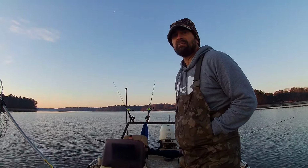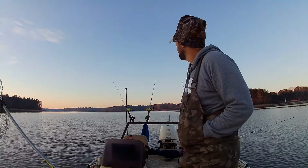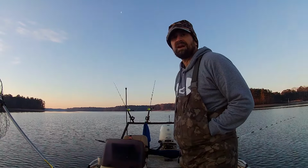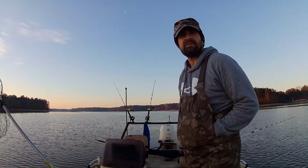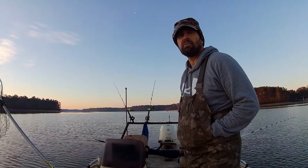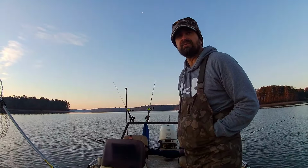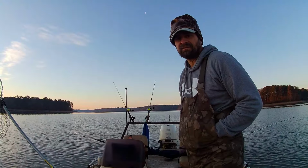Got up early this morning, went to the bait hole, and netted some shad. Didn't find the big shad that I hoped to find, but I found enough of the smaller ones that we can stack them on the hook. I did get three or four nice shad, so we got a few decent baits, but most of our bait today is going to be undersized for what I like to do.